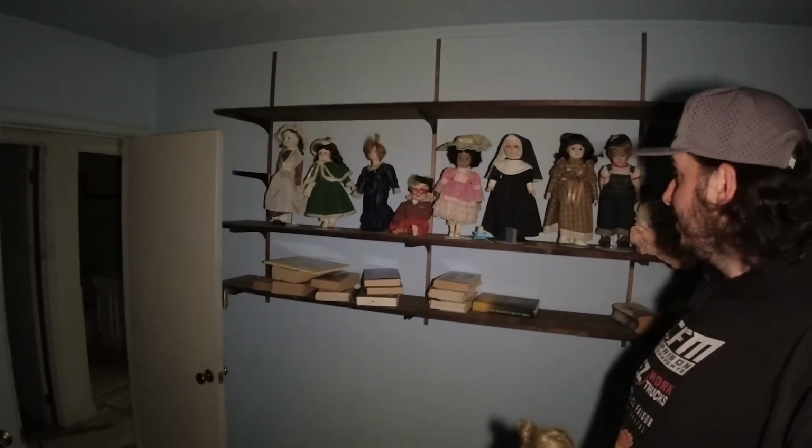All right, so as I said, I think we're going to start over here in the doll room. And something really cool that we wanted to do, as you guys can see behind us, we have a bunch of dolls up on the wall. A few of these dolls are supposed to be haunted. We've had some things move and fall, and I think they're haunted personally.